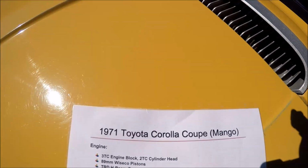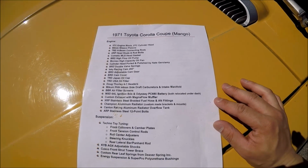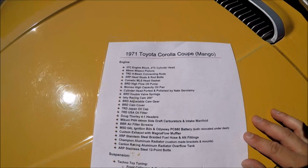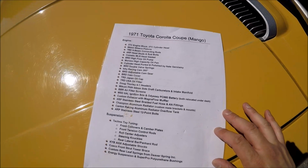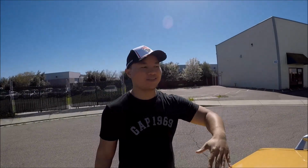Yeah, so you've got the 3TC block, 2TC head, the bicycle piston, TRD connecting rod, ARP head stud, chromatic head gasket, port and polish, Iski racing cam, and a bunch of other goodies. But yeah, Mikuni 44mm side draft, old school side draft carburetors. And I do have an MSD ignition box that's relocated underneath the dash too. You can't see it. It's literally tucked up high.